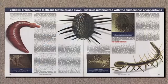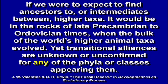Why should anyone listen to a theory that has two fatal flaws? Well, they never come back because in all this time and effort, they've never been able to solve those two fatal flaws with the theory. Now then, notice they say complex creatures with teeth and tentacles and claws and jaws materialized with the suddenness of apparitions. I would say yes, with the suddenness of creation. They have all these different body parts, different anatomy. Everything's radically different, and yet there's no trace of ancestors. It's inconceivable that evolution did it, but creation would predict that lack of transitions.